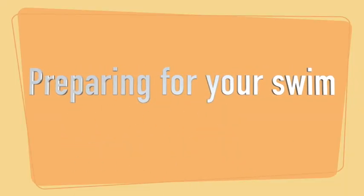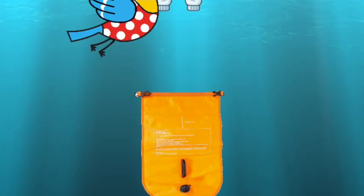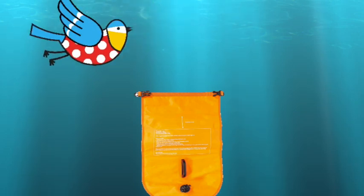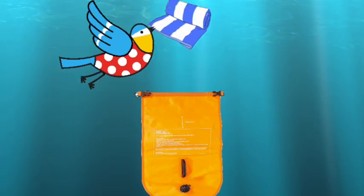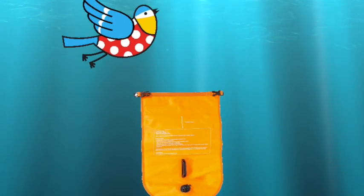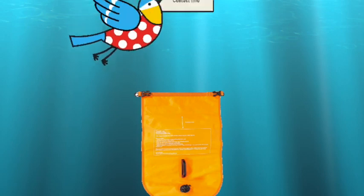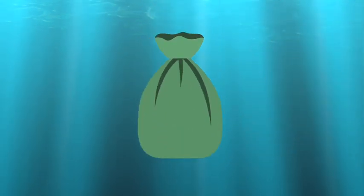The weather can be unpredictable at any time of the year, but in the winter months when we are exposing our bodies to generally colder air and water temperature, it's important to be prepared for anything that the day might throw at us. Get yourself a big bag, big enough to stuff everything that you need into, preferably waterproof, just in case it rains. This can, of course, be a bin bag.